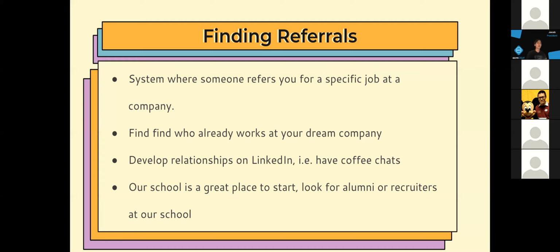We also have a lot of great recruiters. This year and last year, we've gotten an influx of recruiters from different companies that have never really looked at our school before. That's really exciting. I'll go into who they are a little bit later, but just know that people are looking at us now and it's really great news.